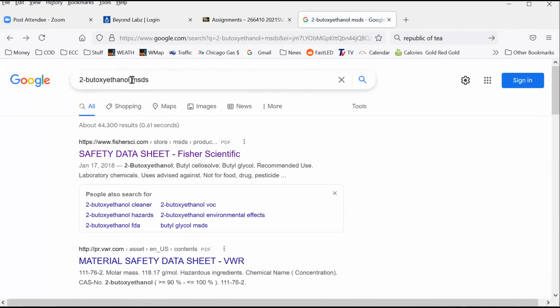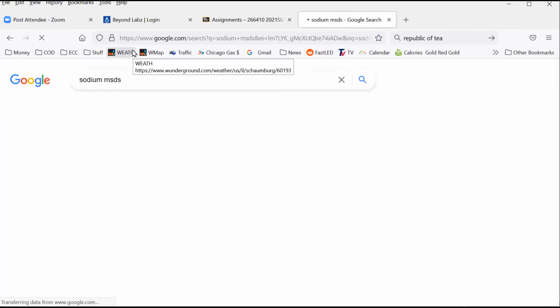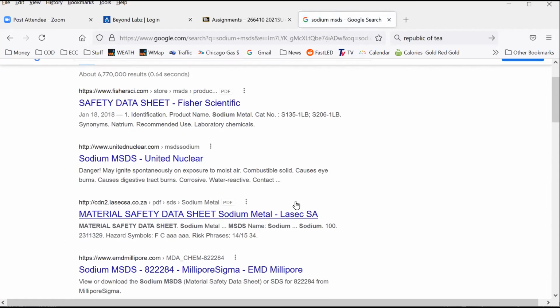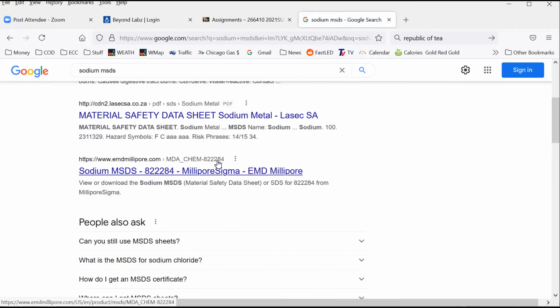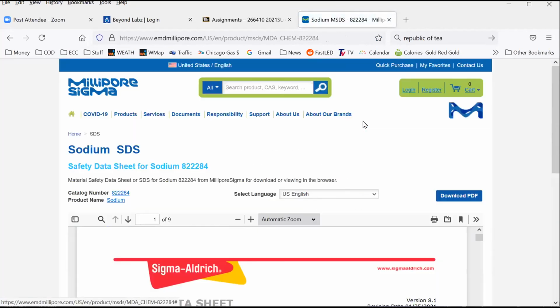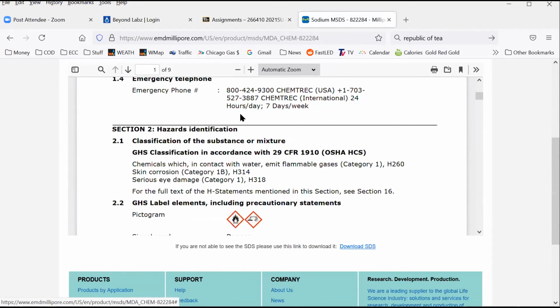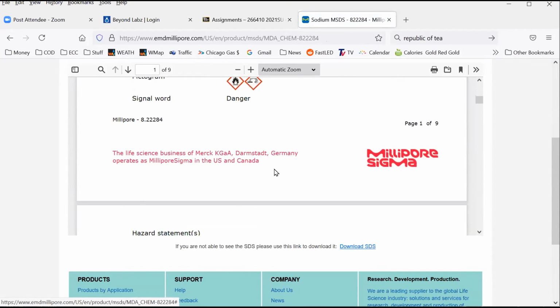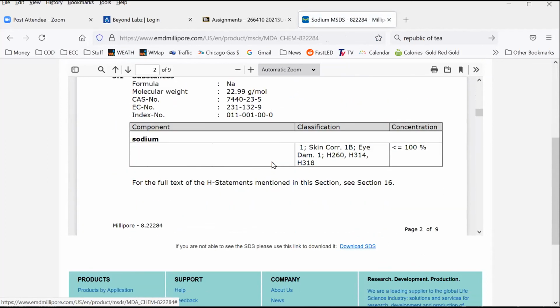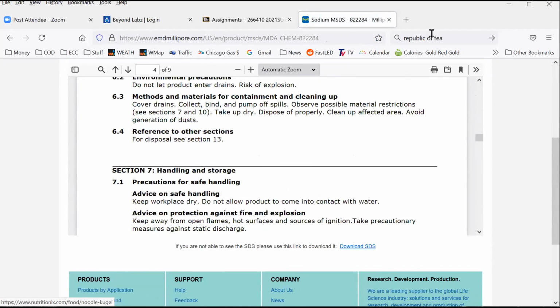Let's do one real hazardous. And this is a well-respected company. And here they have sodium. And notice they have pictograms for shipping and other things. I can't see the pictograms right now, but these are very important documents to have around.